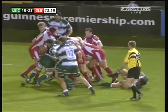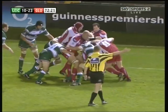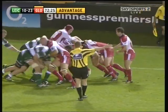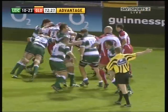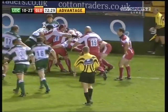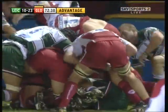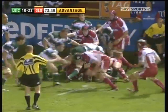Cooper happy that his forwards are making real headway. An advantage being played to Gloucester. With Lewis Deakin coming in the side. And still Gloucester roll their way on. Can they cap a superb performance here at Welford Road with a try at the death here?